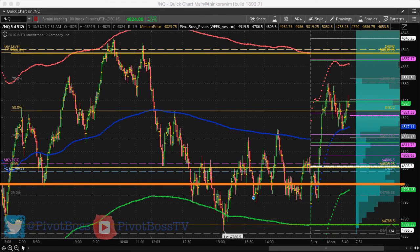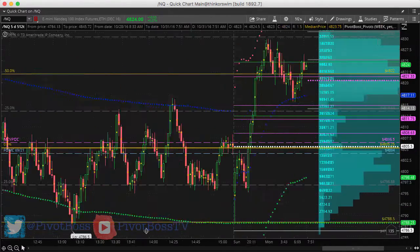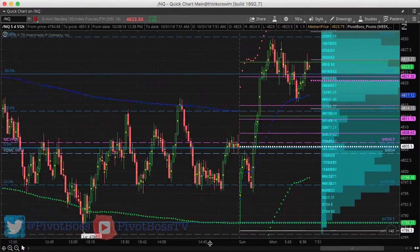Again, we want to be able to see generally price hold and close above 4800 here. If it can do that, we could be looking at a squeeze to come. Otherwise, failure to hold this level will start to run some downside stops into the next key level below. So that's what we'll be looking for right here as we play out the rest of the week.